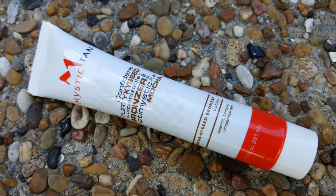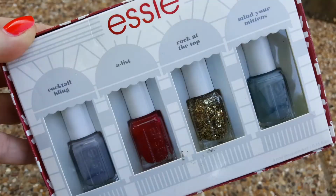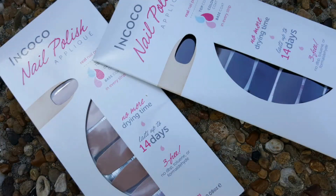You'll be getting one tube of Mystic Tan. This is a bronzing lotion. That'll be fun for the beach. And of course, you're going to want your piggies and your fingernails to be looking smashing while you are at the pool, at the beach. I have got a 4-pack of Essie nail polish, and then I've got some nail appliques that you can use on your fingers.